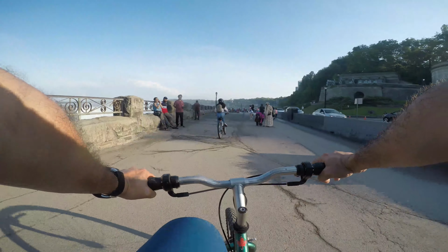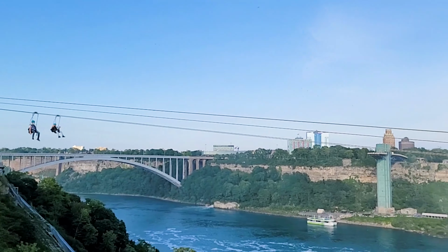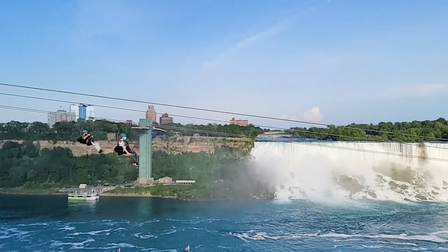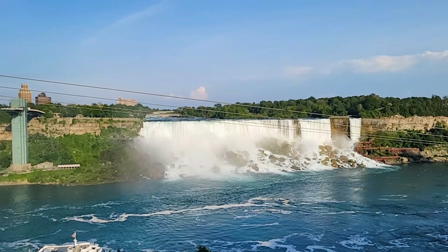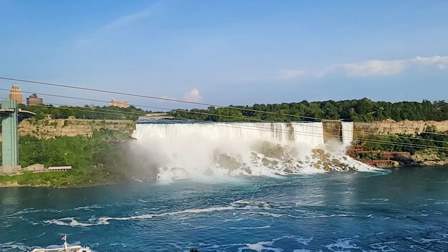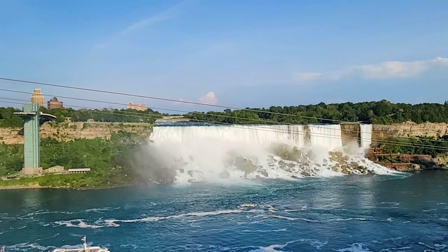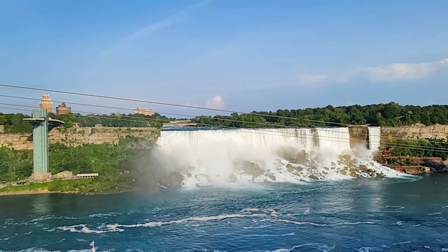That's another attraction at Niagara Falls. However, it is a nice attraction, but it blocks the view of American Falls because these wires are going right in front of that if you're standing on the Canadian side and looking at the American Falls.